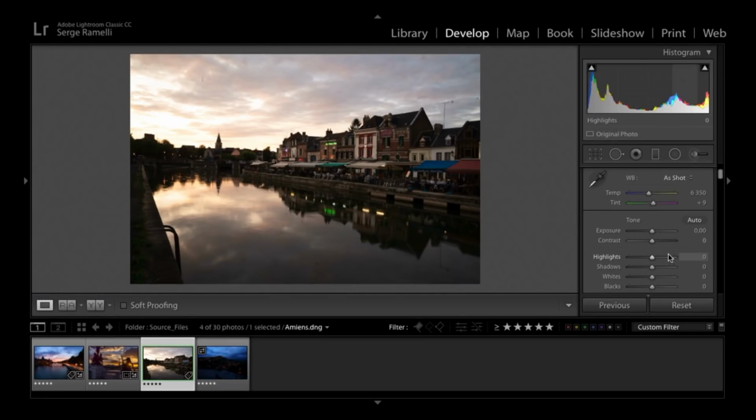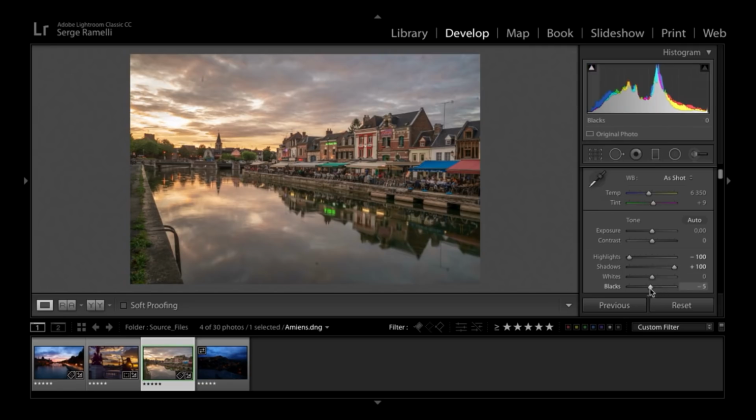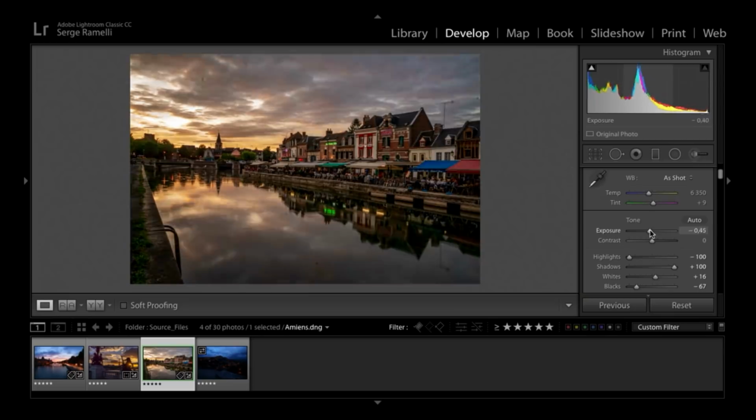All right, Serge, you got a good one for us. What do you got? I got a good one for you. Here's the thing: this is one of the photos I really like. I shot it in Amiens, a medieval town, and I want to show you something. A lot of the time in my workflow, I bring down the highlights, I open up the shadows, and then I rebalance by crushing the blacks and adjusting the whites, and then maybe lowering the exposure.